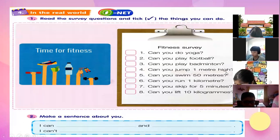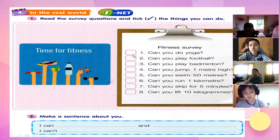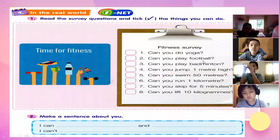We will continue. Okay, so here we have a survey. Each student has to do it by yourself, okay? Read the survey. We have 8 different kinds of sentences, what you can do and what you cannot do. Among these, what you can do, you can write a tick. For example, can you do yoga? If you can, you write a tick. If you cannot, you leave it. Now second, can you play football? If you can play, you write a tick. If you cannot play, you leave it.